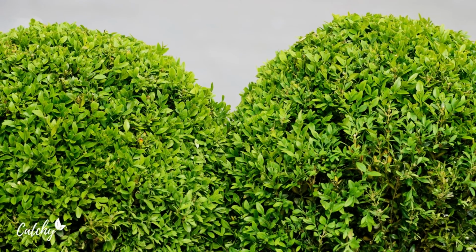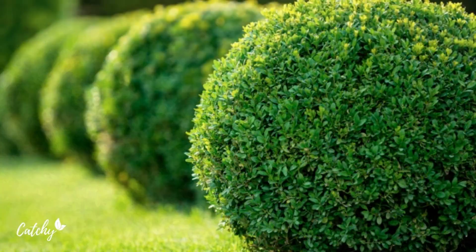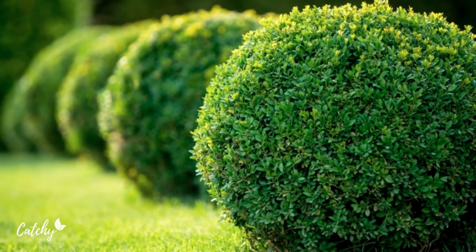Boxwoods are best planted in loamy soil in a full sun to part shade location, preferably in an area somewhat sheltered from winds.